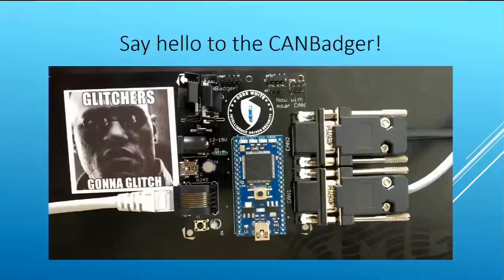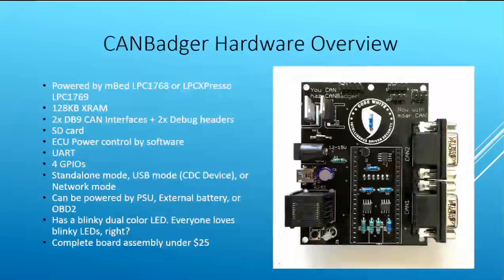So let's take a look at the hardware overview. It's an Mbed LPC1768 or PC Espresso. It has external RAM, 128 kilobytes to speed things up, 2 DB9 for CAN, 2 debug headers, SD card, ECU power controlled by a MOSFET. We have UART, we'll see later why. 4 GPIOs if you want to add fancy LEDs.